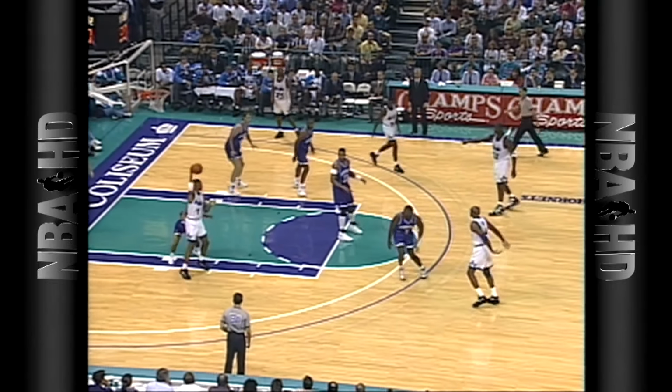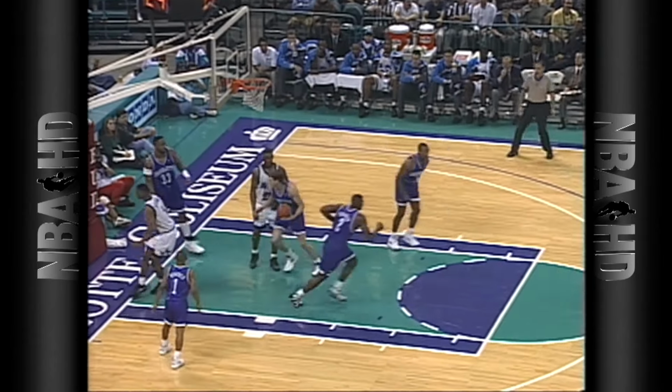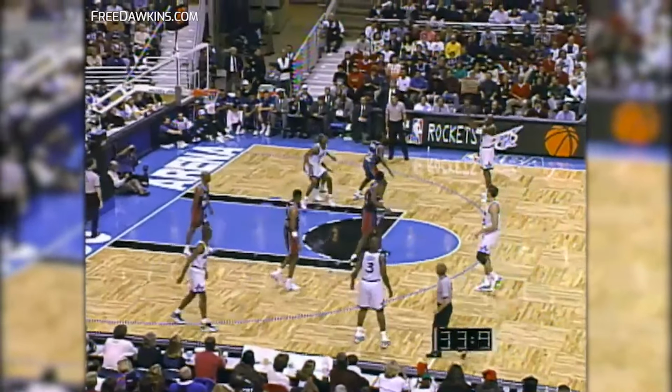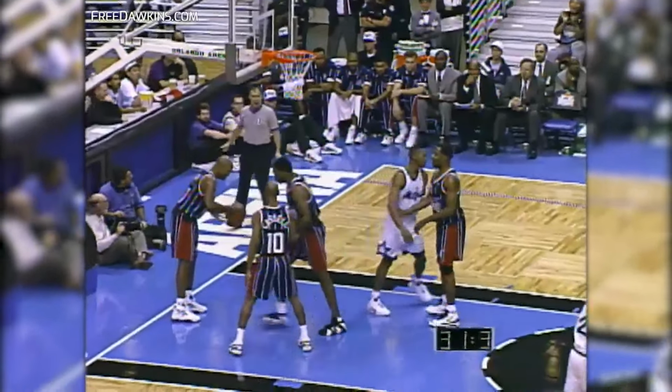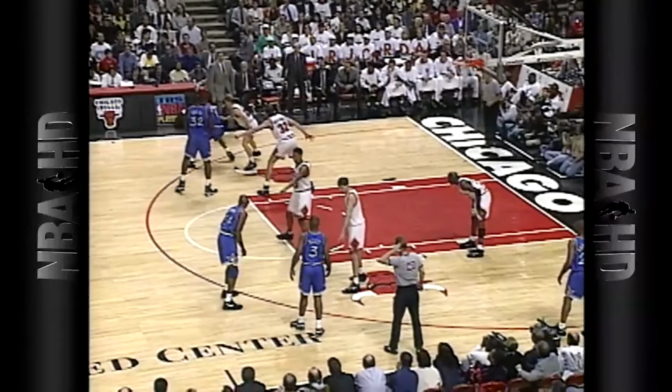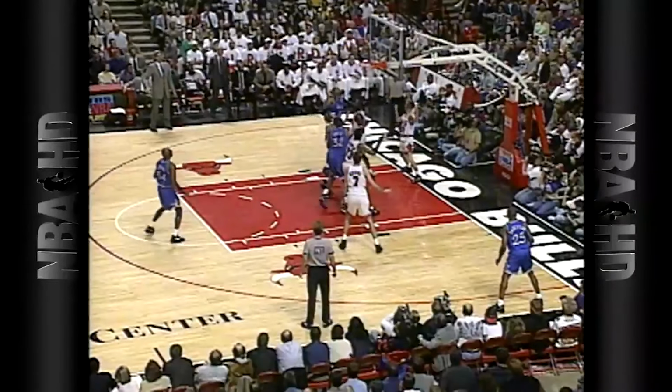When talking about Penny's bag of skills, you have to start with his devastating post-up ability. Standing at 6'7", Penny had a significant size advantage over most point guards, and he knew exactly how to use it. In his short, healthy years with the Magic, Hardaway's post-game was a nightmare for defenders. He'd back smaller guards down with ease, using his great footwork and agility. Once he got to his spot, it was over.